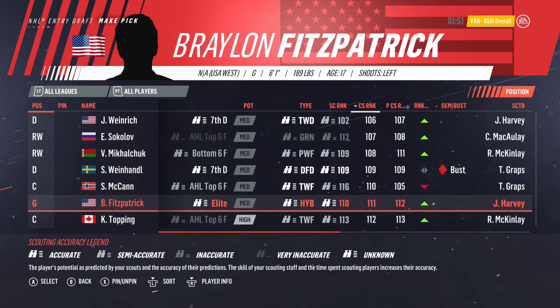So we have Demko, we have Markstrom. We could get this guy. We're going to take our franchise goalie. And who knows how it's going to work out. We can maybe trade away Markstrom, bring one of them in, trade one of these guys out. Probably Fitzpatrick would be the one that gets traded out to a team, just bring in a big pick in a couple years or something.